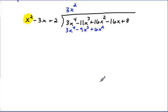Okay. Now I'm going to write this in red so Kel can see it. I'm going to subtract all of this. That changes this to a minus, this to a plus, this to a minus, right? So these cancel. Negative 11 and a positive 9 gives me negative 2, x cubed. You guys check my math if it's not right. Okay, 16 minus 6 gives me, hey, what's 16 minus 6? 10. You guys are already working ahead of me.